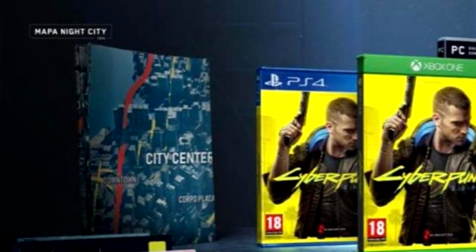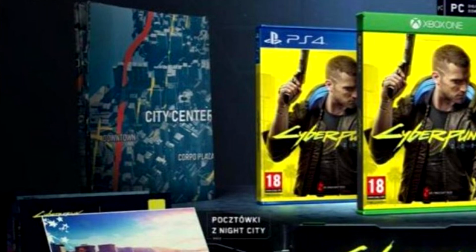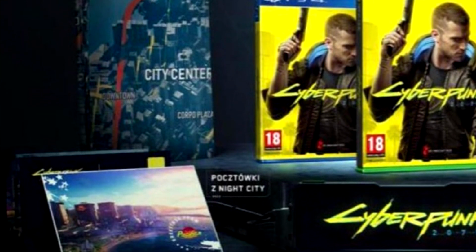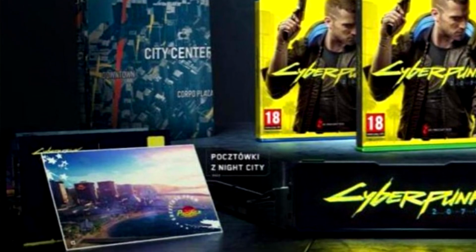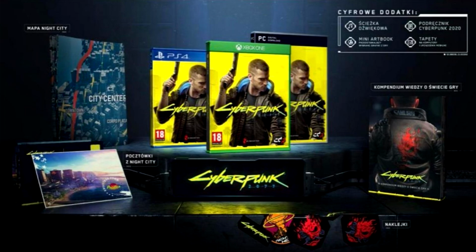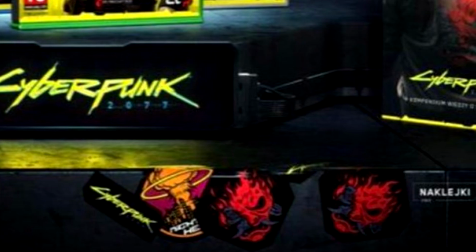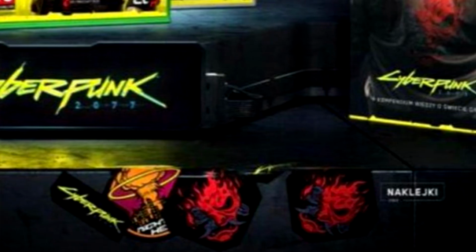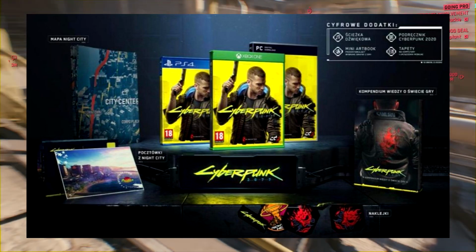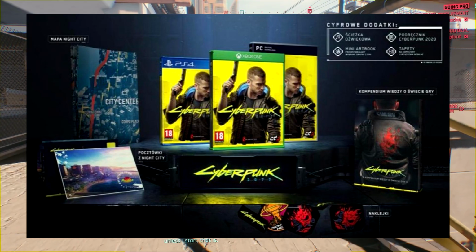We have some other stuff going on over there as well, including on the top left the map of Night City. It comes in a physical format, and beneath it a postcard from Night City, or well, actually postcards, because from some of the translations I've been reading it seems there's going to be multiple of them, so really awesome. There's also a number of really cool stickers below. I'm not sure how well you can see these because the screenshot is kind of low resolution, but nonetheless it also comes with a soundtrack, a mini digital art book, the Cyberpunk 2020 manual, and of course a bunch of wallpapers for both the mobile and the desktop.